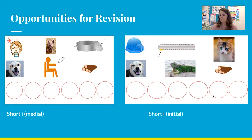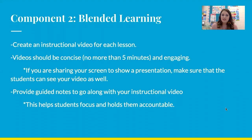The next component is blended learning. And this just involves creating an instructional video for each lesson. I'm going to show you a clip of mine here in just a minute. Videos, this is very important. I feel it's one of the key components to this, especially the younger the learners that you're working with.